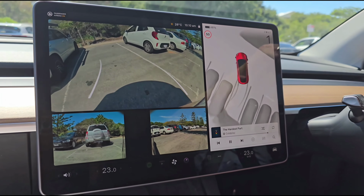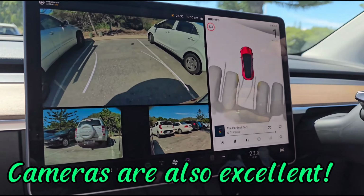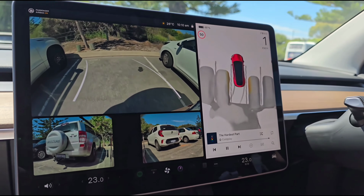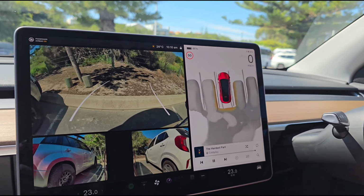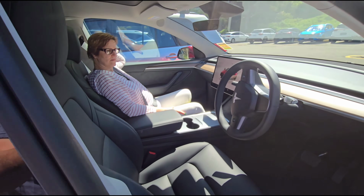Now, the sales guy actually programmed in a route for us to go down to a beach area. So it was a fairly nice drive. And my wife and I were allowed to drive the car without him. Obviously, we had to give our driver's license as security and so on, and if we get any of the aforementioned speeding fines. The reversing cameras you just saw there were excellent.